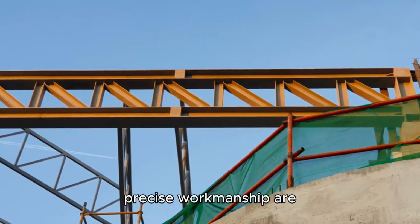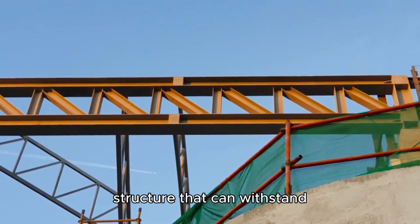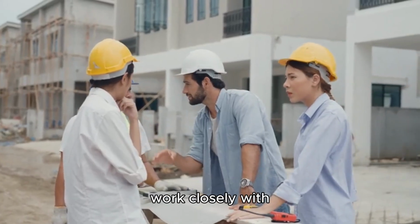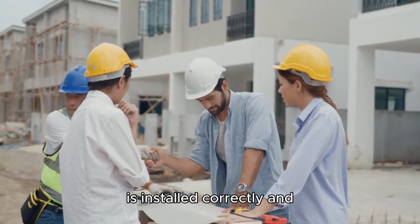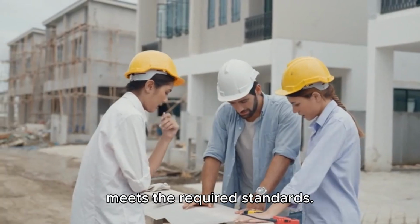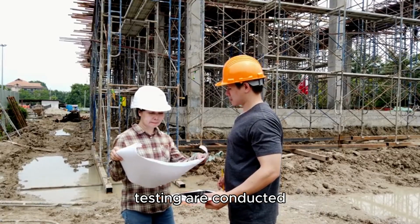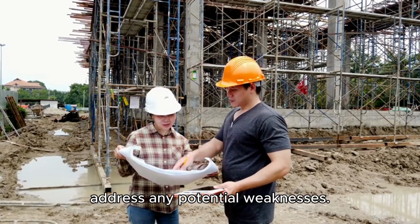The construction process itself is also a key factor in ensuring a skyscraper's resilience. High-quality materials and precise workmanship are essential to creating a structure that can withstand the forces of an earthquake. Engineers and architects work closely with construction teams to ensure that every component is installed correctly and meets the required standards. Regular inspections and testing are conducted throughout the construction process to identify and address any potential weaknesses.